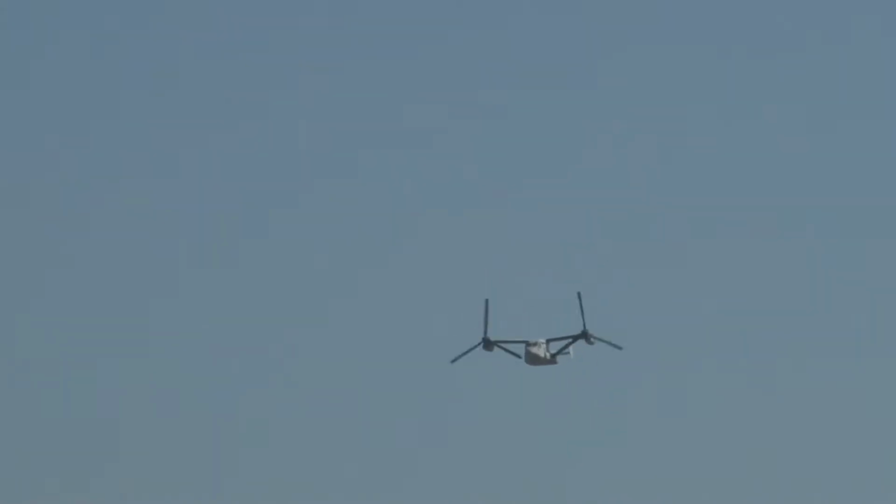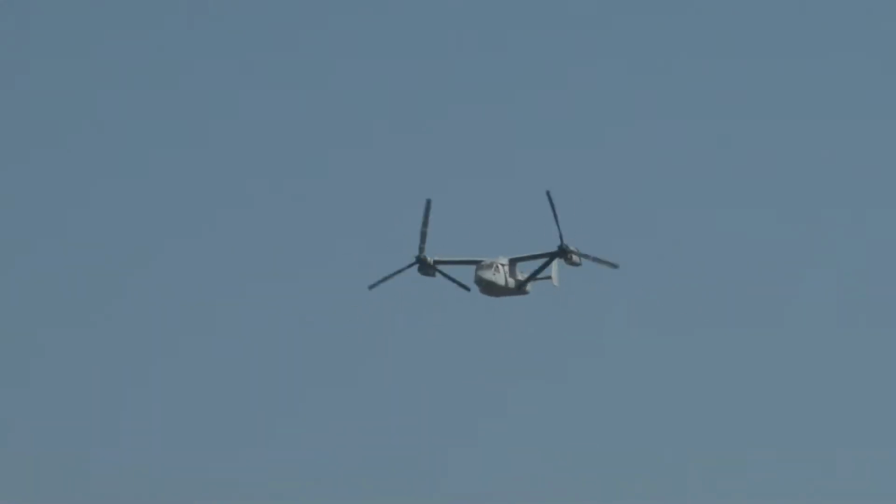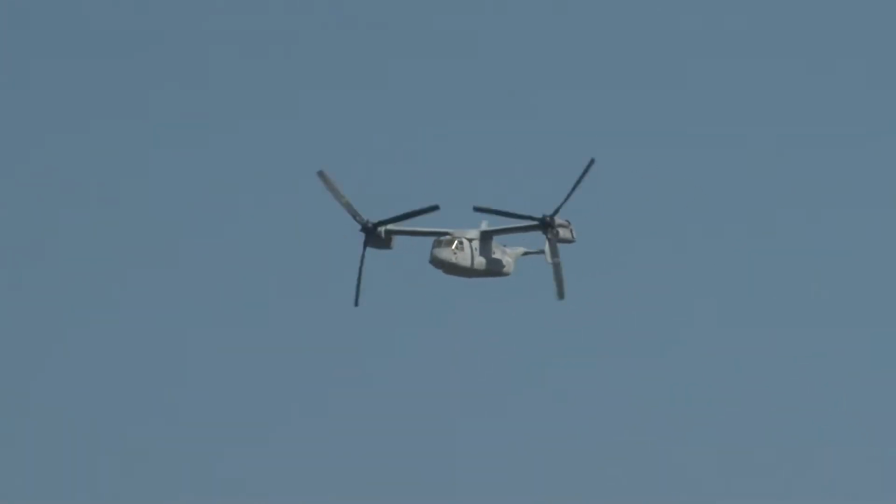Ladies and gentlemen, from your right, cameras on, this is the Marine Corps MV-22 Osprey.